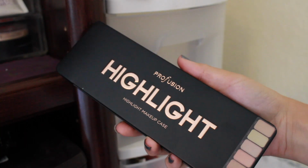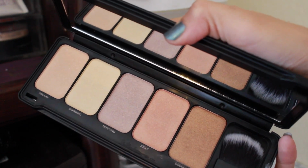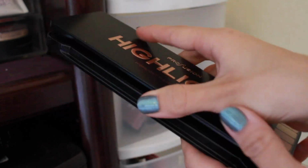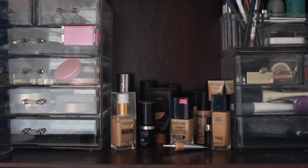And then also, I forgot I had this highlighter in here because it's a palette. I put it with the palettes, but it's a highlighter from Profusion. I think I've heard good things about this, so I'm going to put this also to give a try this next month. All right, per usual, it's just time to fill in the holes.